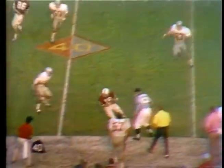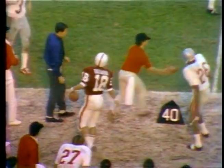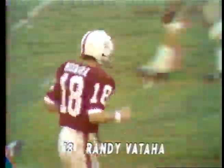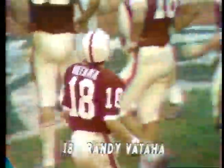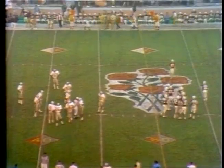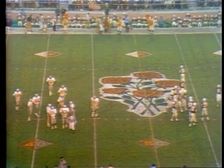Time again. And it's good to Bataha. Randy Bataha catches his second ball of the game, and he's out on the 42. Plunkett working no sideline. There haven't been many times they've not put two men on Bataha. That time Sensabaugh is going to drop over and help out.